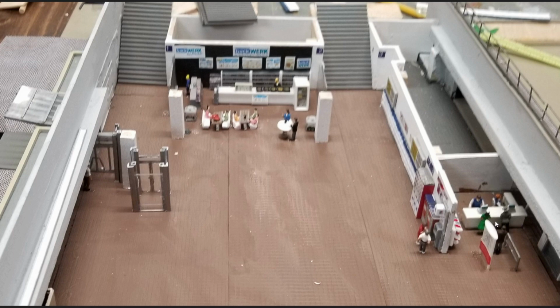And then over here, I'm building the ticket office, the Deutsche Bahn ticket office. I got the two people working there. This is not 100% reality because there's actually 3 registers they have on here. But, all right, it's 2.